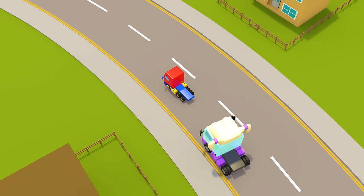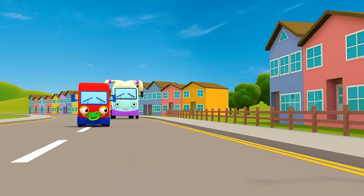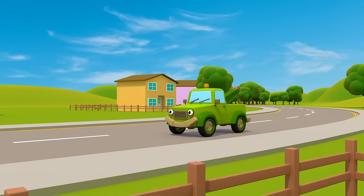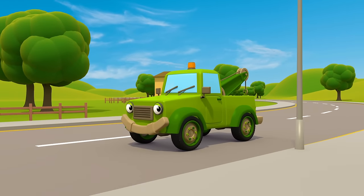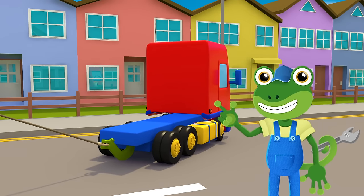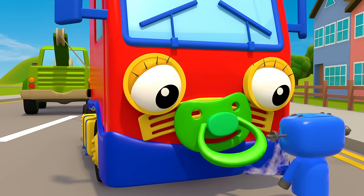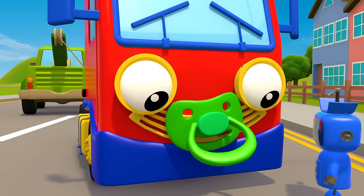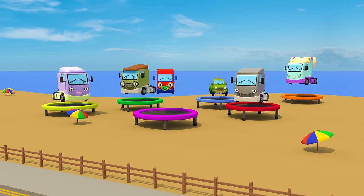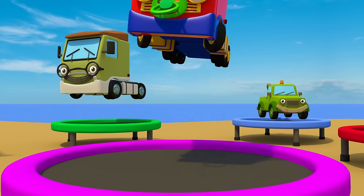Sister truck is here to play, here to play, here to play. Sister truck is here to play, have fun baby. Gecko's here to fix you up, fix you up, fix you up. Gecko's here to fix you up, lucky baby. Baby truck's not falling down, falling down, falling down. Baby truck's not falling down, bouncing baby.